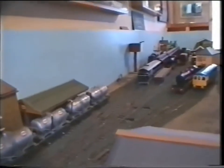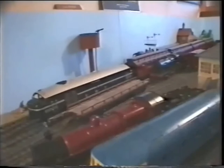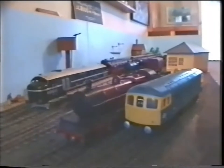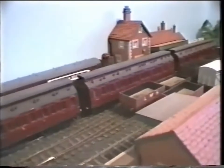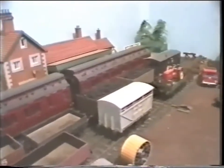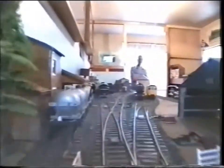And there parked in the station throat is the Deltic Diesel. As we move along the layout, a Claughton parked behind the Class 33. And then the Harrow and Wembley station, a collection of various goods wagons and colliery coaches. Coming out of the garden, we head up along the line past the shops towards the Harrow and Wembley station throat.